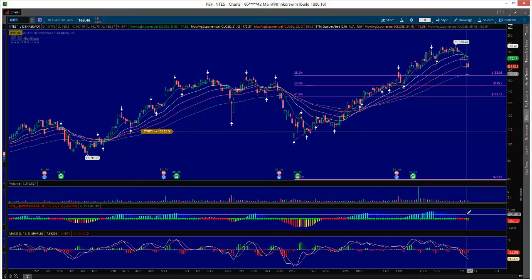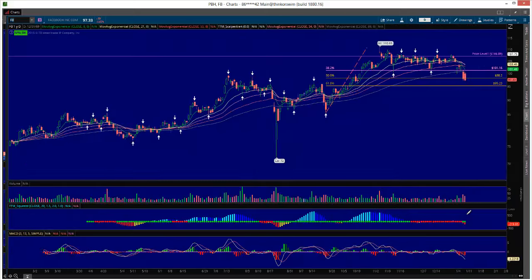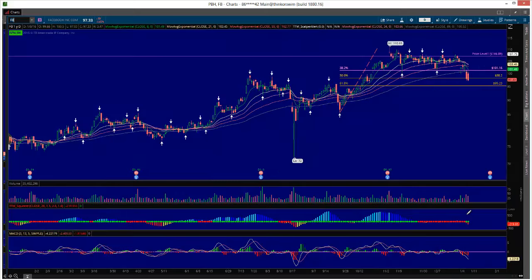All right, here we go. This is one of my favorites to trade. I like the company. I like the stock. Okay. But boy, I'm waiting to see what happens right here, because Facebook has just been holding this little, what is that? Facebook basically holding that 97 level 2 days in a row.